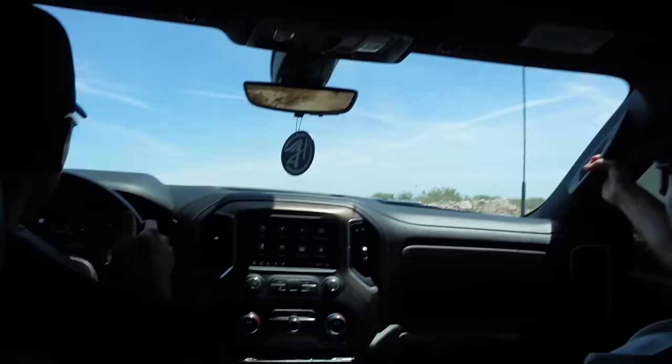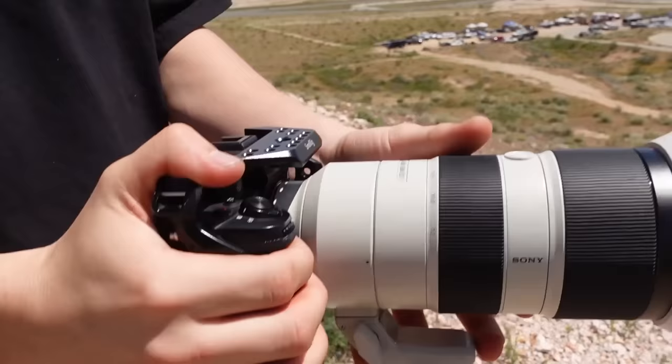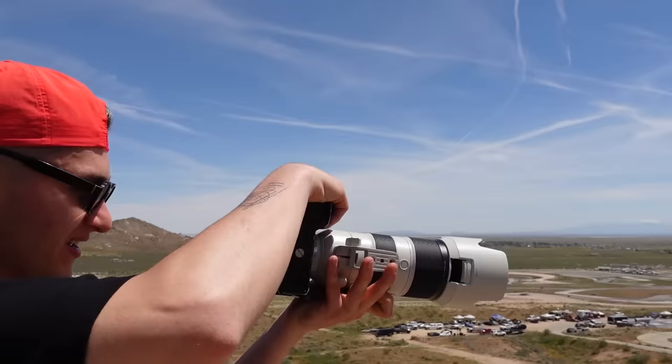Oh, shit! This is the spot? This 200 all of a sudden becomes a wide angle. What is that thing? Look at that. Dude, looks like a GoPro on this lens. That's hilarious. Oh, I think that is them. That's Dillon and TJ right there.